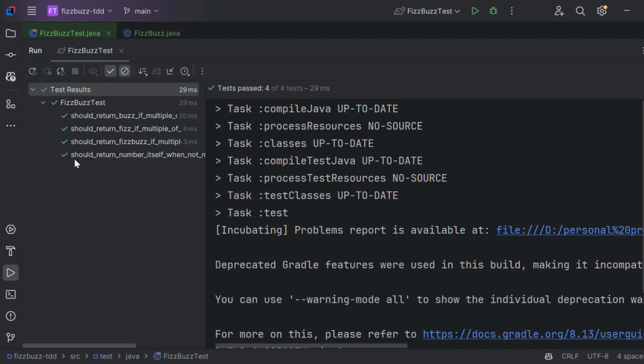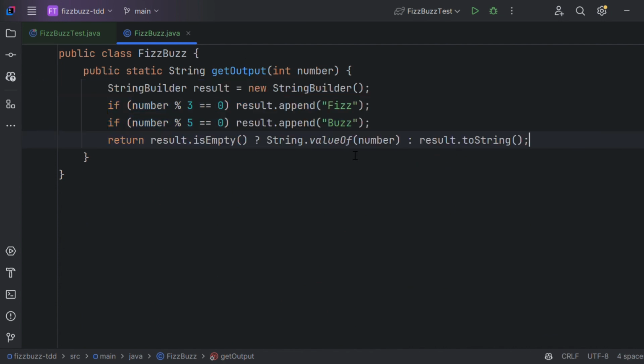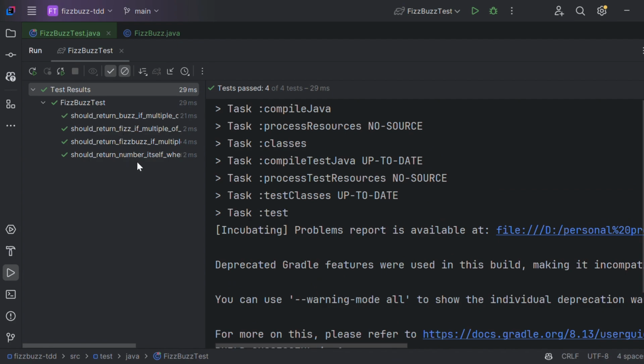An important step we haven't gone over much here is the refactor step, so we will do it now. Since we have an extensive test suite, we are safe to refactor our code without breaking the expected behavior, and we are confident enough to do so. So I changed the implementation to use string builder, and if number modulo 3 is equal to 0, I'll append fizz. If the number is a multiple of 5, I'll add buzz, and then finally I'll check if result is empty, I'll return string.value of number, else I return the result.toString. Run all the tests again, all good, our code is ready now.